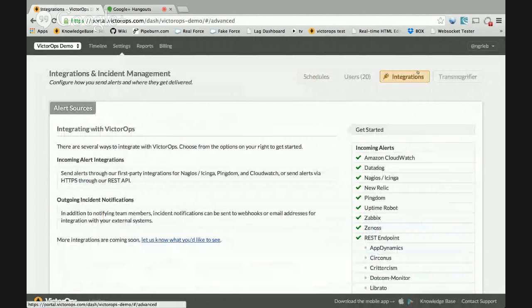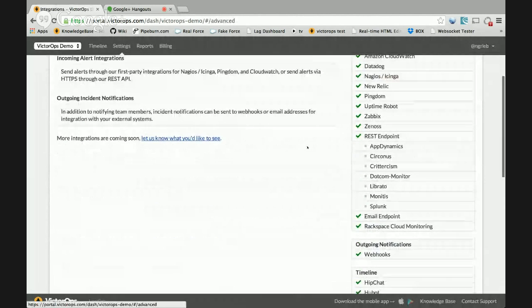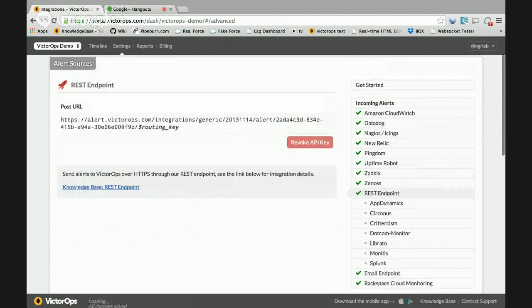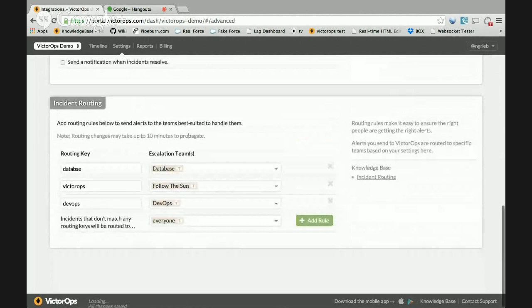Moving on to integrations. We have a number of integrations, as you see here. The majority of them fall under this single REST endpoint. We do have some more custom integrations that have their own endpoint, but essentially it's all webhooks hitting a REST endpoint of some sort on our end. Digging into the generic REST endpoint here, as you'll see, it contains an API key specific to your organization and a routing key that can be any string of choice defined here at the bottom of the page. So database will go to the database team, and DevOps would go to the DevOps team.